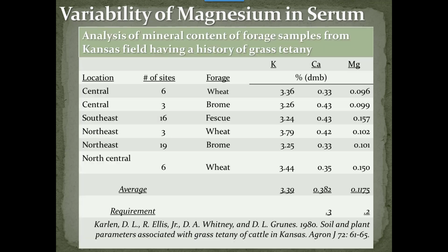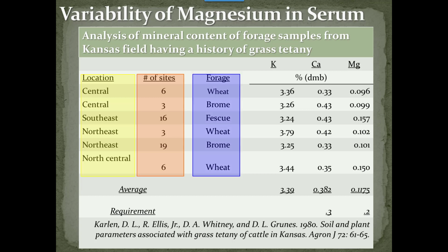Okay, in forages, here's the analysis of mineral content of forages in fields that had historically been known to generate tetany issues in cattle when those cattle had been grazing forages in those areas. So this is very much based on the soils in those areas, and we have various regions in the state of Kansas, numbers of sites that were analyzed, wheat, brome, fescue, forages, so a range of different forages, and then what their calcium levels were.